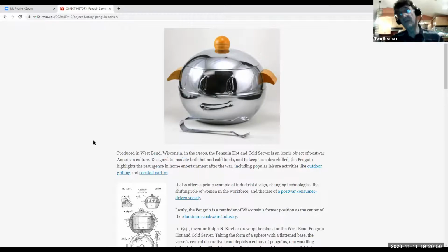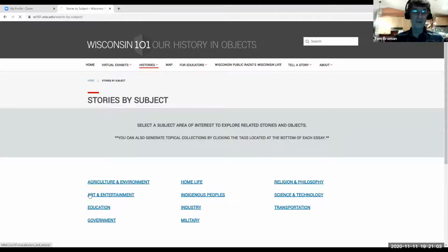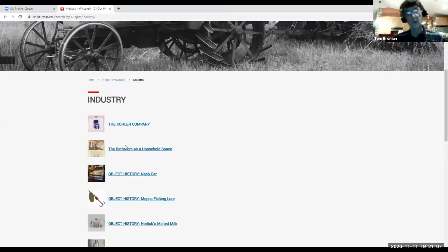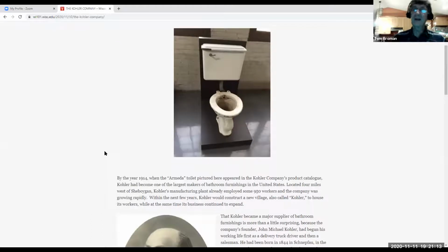And I'll just give you one other example of how you can use an object this way. That's a couple of stories I just finished about the Kohler Company. Now, Kohler is a story that I've wanted to write for some time because, like West Bend Corporation, really more like Harley Davidson, Kohler is an iconic Wisconsin name. It is one of the most famous Wisconsin companies.